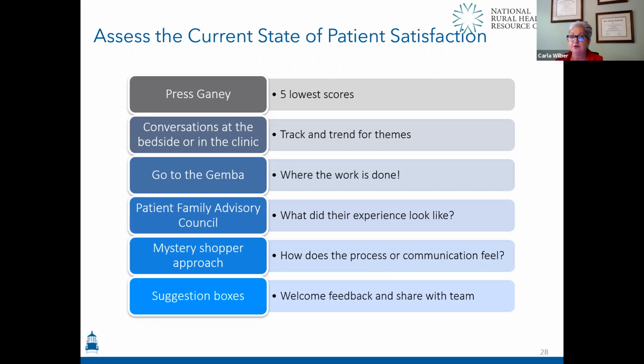And go from there. Do a mystery shopper approach. How does the process or communication feel? I'd mentioned earlier, walk in their shoes. What does it feel like to go through those steps? Is it streamlined and efficient, or is it disjointed? Is it confusing? Does it just not feel right? You walk in their shoes and you can learn a lot. And then possibly suggestion boxes. Welcome feedback and then share it with the team. Yes, you'll probably get some nasty gram sometime or another, but that's okay. That might help us to make an improvement.